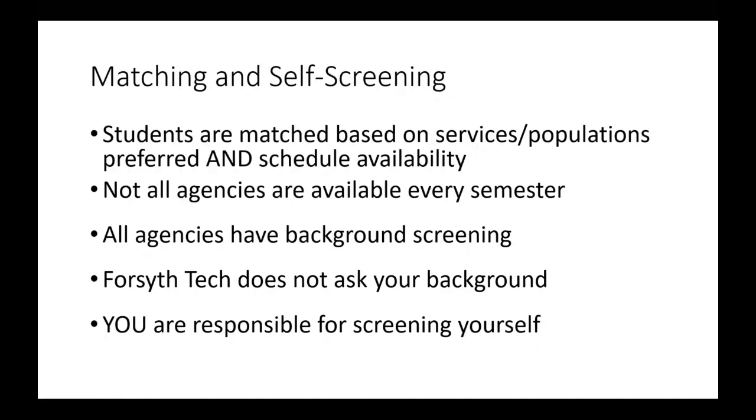One thing to know is that there are different categories of agencies, but we don't have access to every agency every semester. Some agencies can't take students in a given semester. It depends on their workload, how many other students they may have. Remember, we've got UNCG, Winston-Salem State, Salem College, A&T, all kind of in the same area, and all of those schools have students that have to do internships for various programs. And so there are some placements where you will find yourself working right alongside Bachelor of Social Work students from Winston-Salem State or from UNCG, because agencies take students from multiple schools.